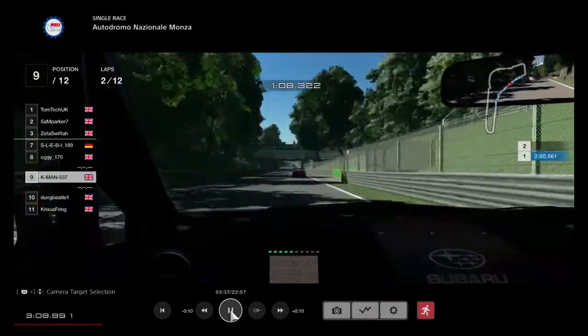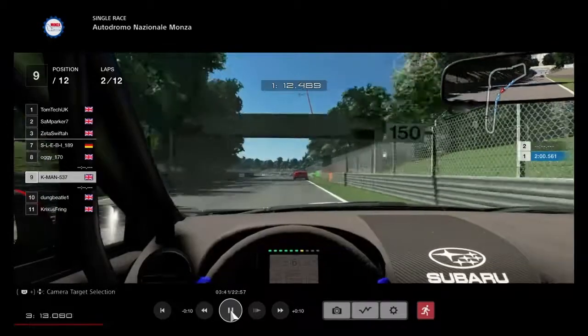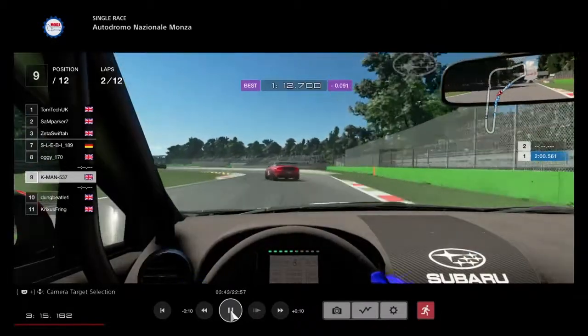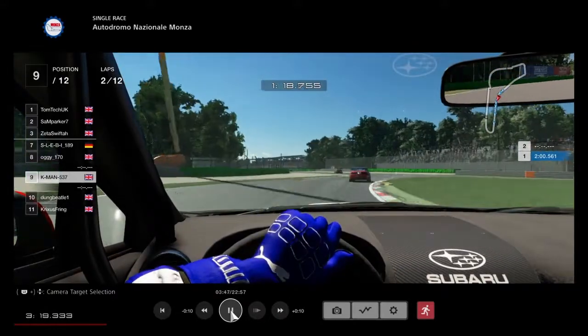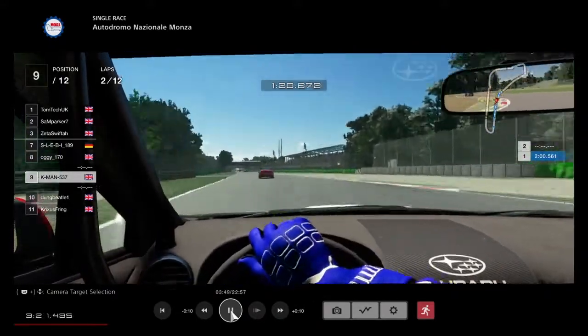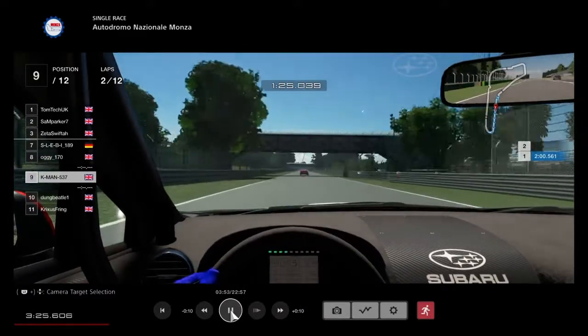Let's go on board with Kieran, see how he seems to be struggling with his Subaru at the moment. The problem with Kieran is that he was showing to be quick and up there with the rest of them in testing, but as you can see he seems to be really having to fight the Subaru.